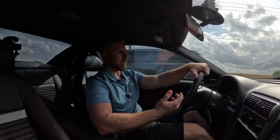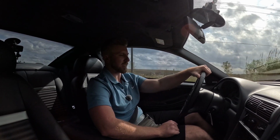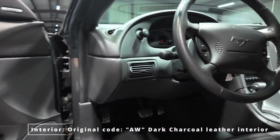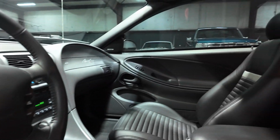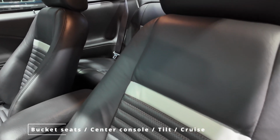As expected on the interior, for a 5,800 mile car, it's in excellent shape. The bolster wear that these get, even with low miles, is to a minimum. Front to back, the interior is super clean and very nice.